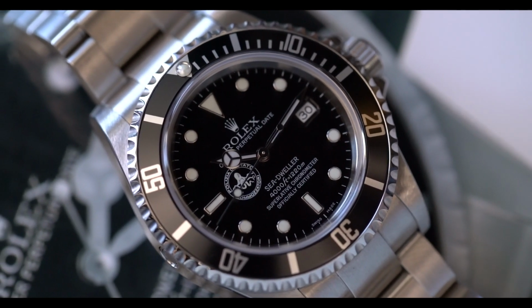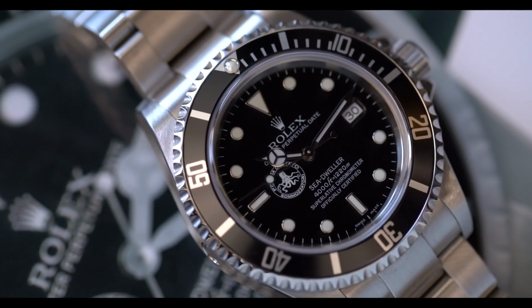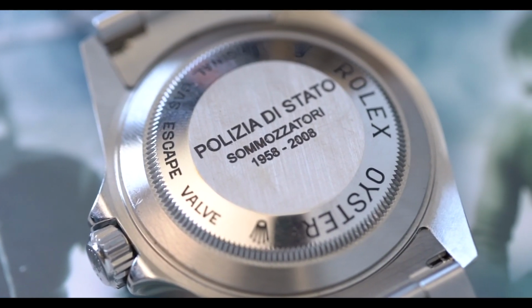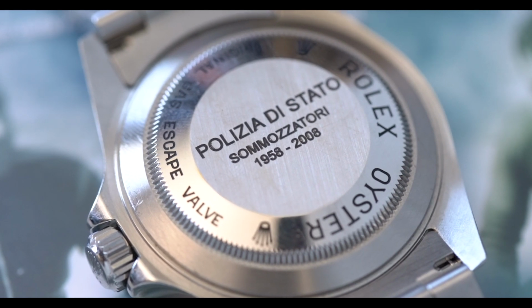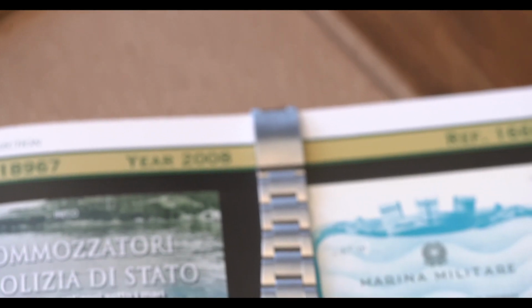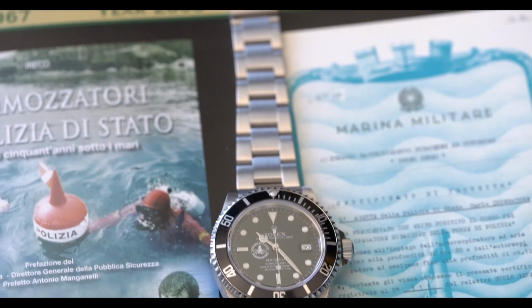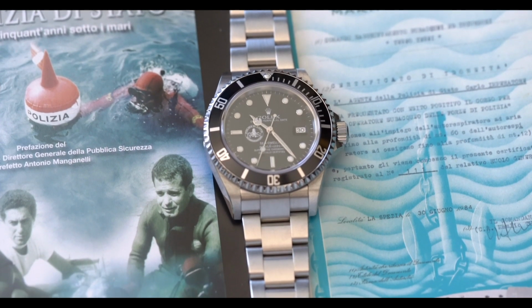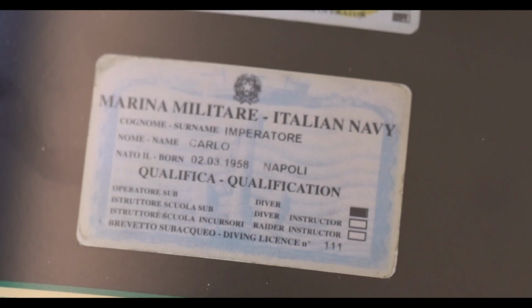The watch was created to celebrate the 50th anniversary of Italy's diving corps, and the Italian state police asked Rolex to produce this rare special edition. It's one of the last real examples of a cooperation between Rolex and a police or military organization. It is said that 78 pieces were made in total, and only 28 of the 78 actually bear the certification number of the diver it was given to. Those examples are a little bit more rare, because only 28 out of the 78 bear the diver certification number and the first and last name.